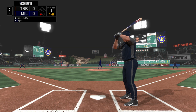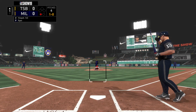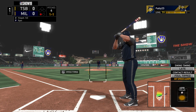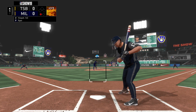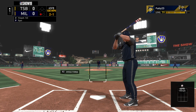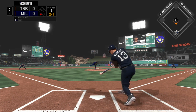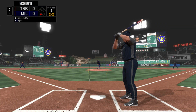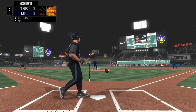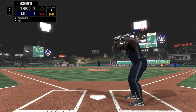Starting to get a bit chilly here tonight. 57 degrees at game time. 1 ball, 1 strike the count. And he lays off for a ball. 2-1. 2 balls, 1 strike. And a fastball swung on and missed as he just reared back there. 2 away. Here comes the first pitch.